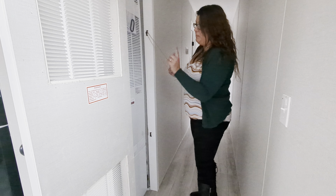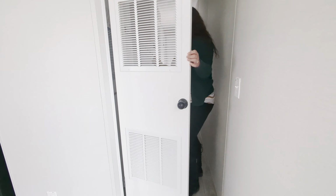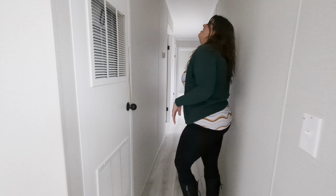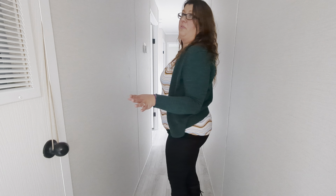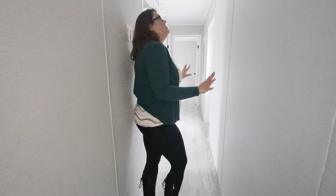We put in a gas furnace instead of an electric one. I have not quite mastered the art of the rubber bands. I'm going to give it a go. There we go. We're doing our final walkthrough before the factory comes in and fixes any little thing that I don't like. They'll come in and fix it before we ship it off.